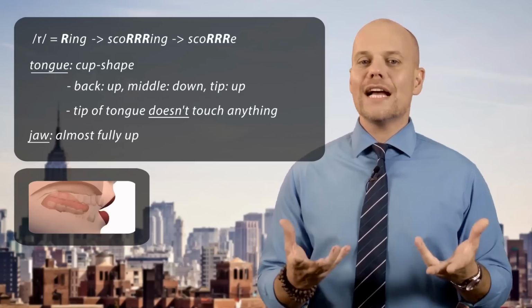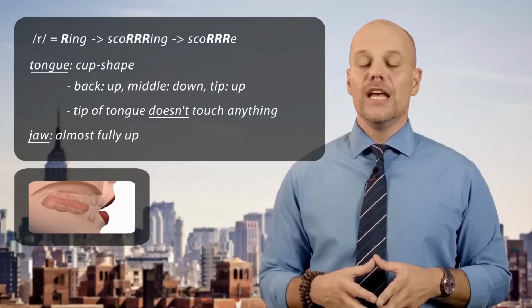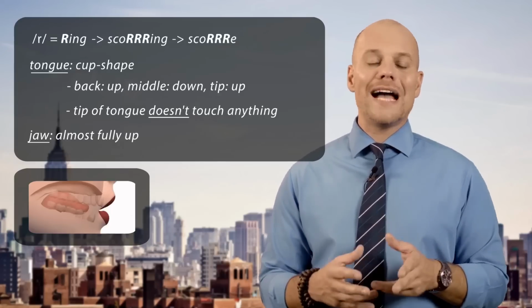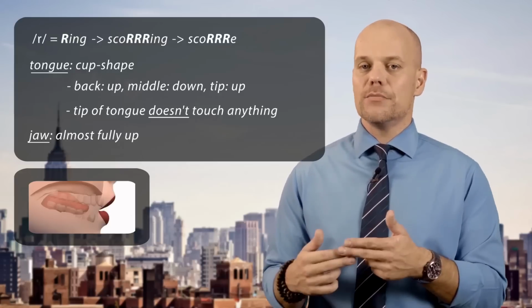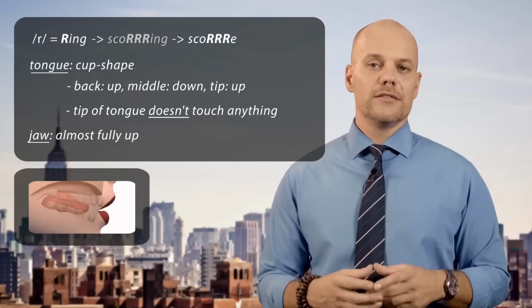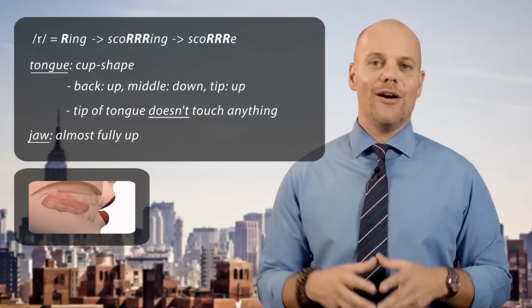Pause this video and practice saying the word score with the long R sound. If you feel that you have lost this R sound, just go back to scoring or ring and practice them a few times. Ring, scoring, score. Pause now.